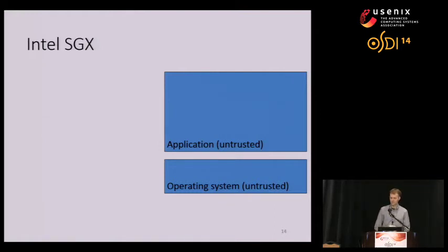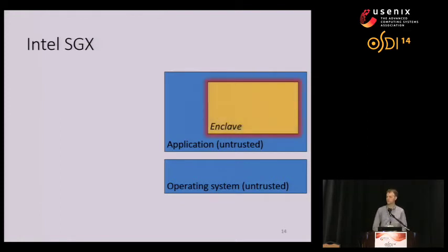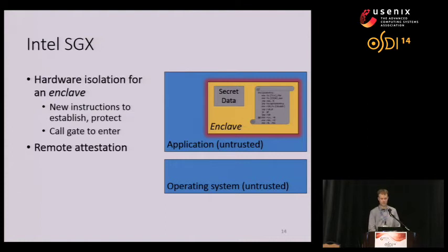SGX is a new architecture extension for isolated execution. It allows an application to construct a region of its virtual address space known as an enclave, and it can put secrets and code that operates on those secrets into the enclave. And the hardware ensures that nothing else on the system can mess with them. Even though it can trivially corrupt the rest of the application, the only way it can get into the enclave is through the code that's inside the enclave. SGX also includes a remote attestation mechanism, much like the TPM example I mentioned earlier, so that a remote user can verify that exactly the software and only the software they expect is running inside the enclave.